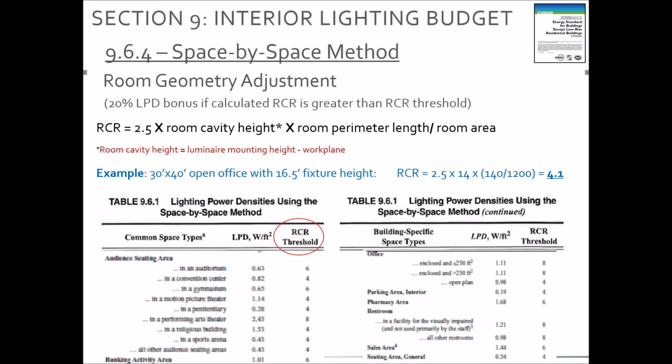Anyway, if you can show that your space is higher than whatever the threshold is for that type of space, here in open office, it calculates a room cavity ratio of 4.1. You've exceeded the 4, and so therefore you would get 20% additional wattage. So it's sort of a nod to certain architectural spaces that need a little extra help.